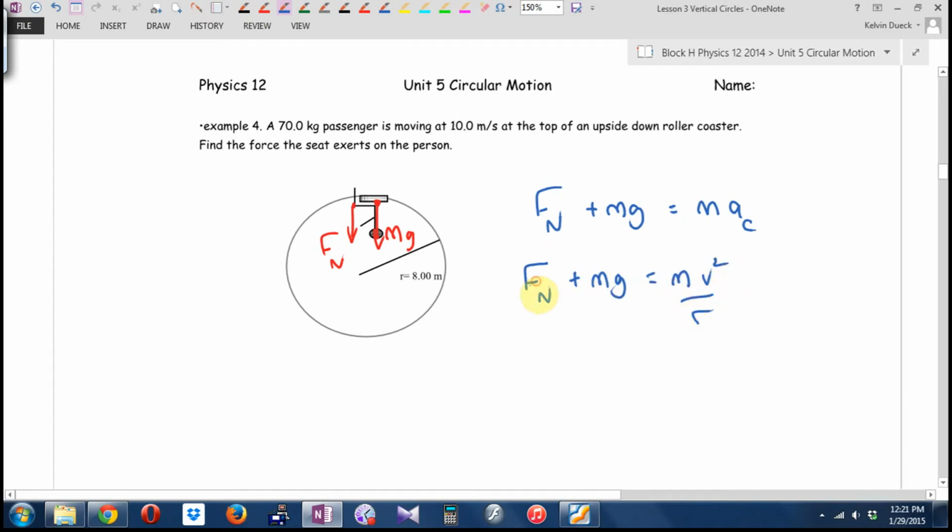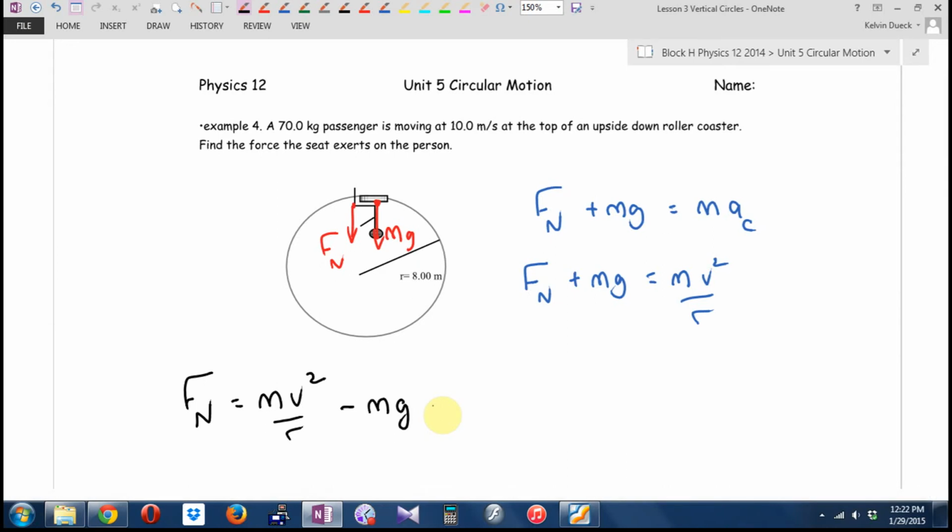What did we say this question wanted us to find? Sorry? mv squared over r minus mg, right? Minus the mg over in this case? Okay. Do the masses cancel? No. There's an m and f, there's not an m and fn, so we can't do that.